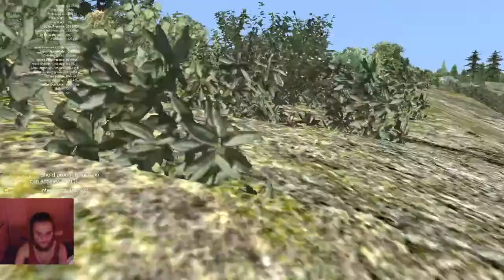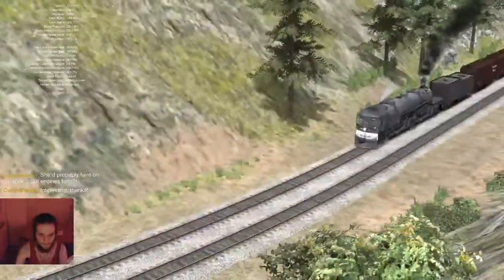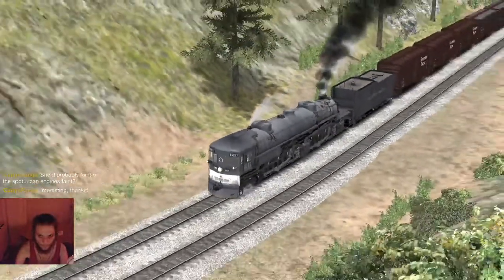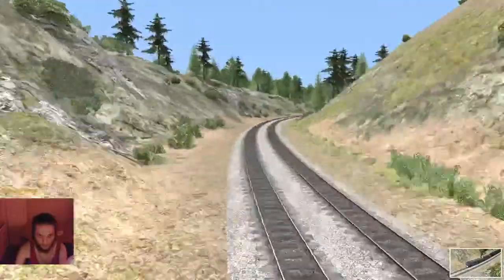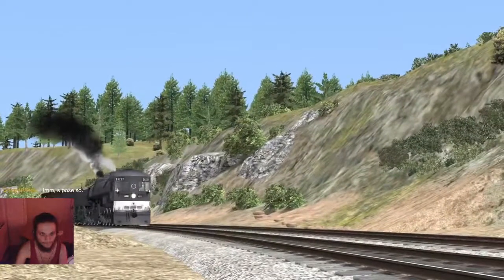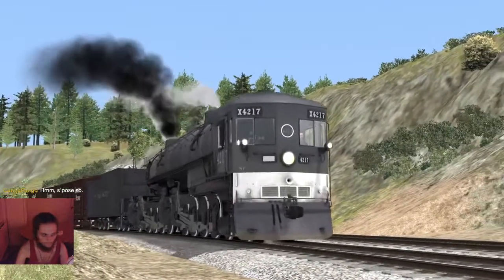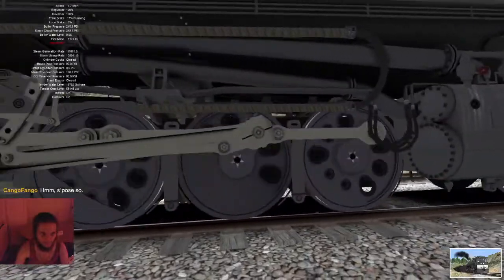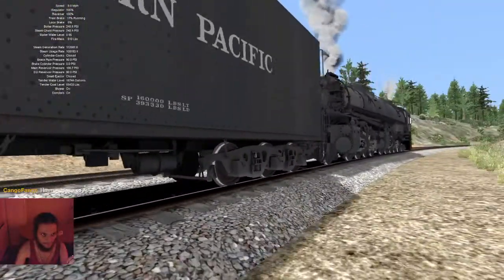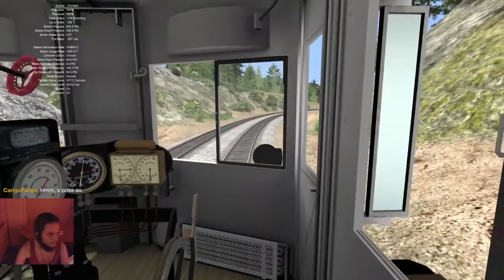Yes, very convincing bush placement there. Oh, wheel slip. That wasn't great. Probably lost a lot of speed due to that wheel slip. Suppose so.